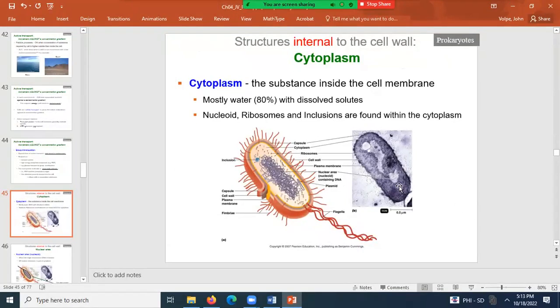The cytoplasm is the substance inside the cell membrane. It is mostly water. It does have dissolved solute molecules in it. And that could be protein molecules dissolved in it. Even DNA, most of the time, is dissolved within the cytoplasm. Only when the DNA is highly wound up in mitosis, and then we see the chromosome, would it not be dissolved in the solution. In eukaryotes, it wouldn't be in the cytoplasm, it would be in the nucleoplasm.